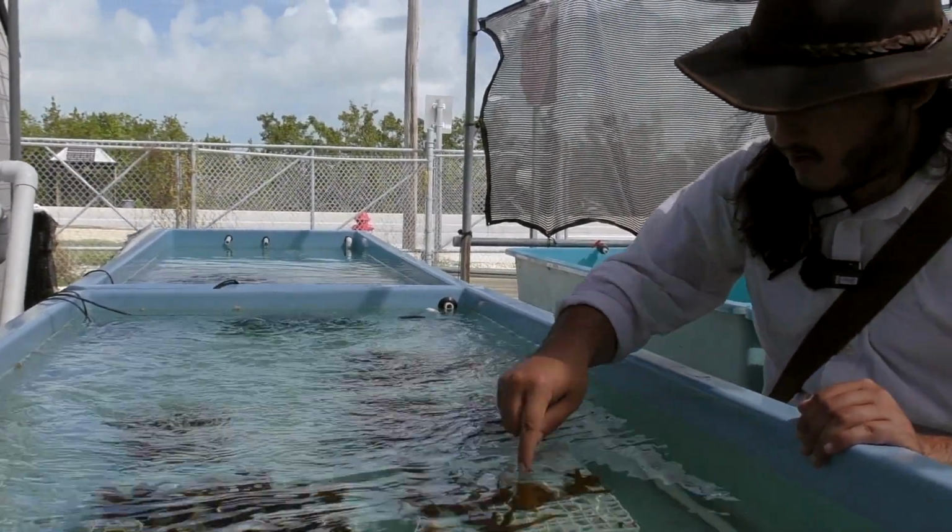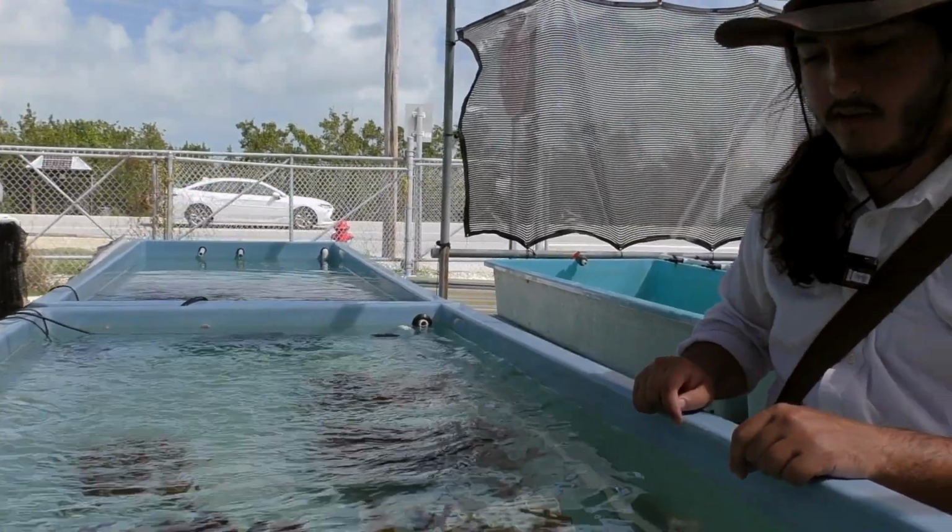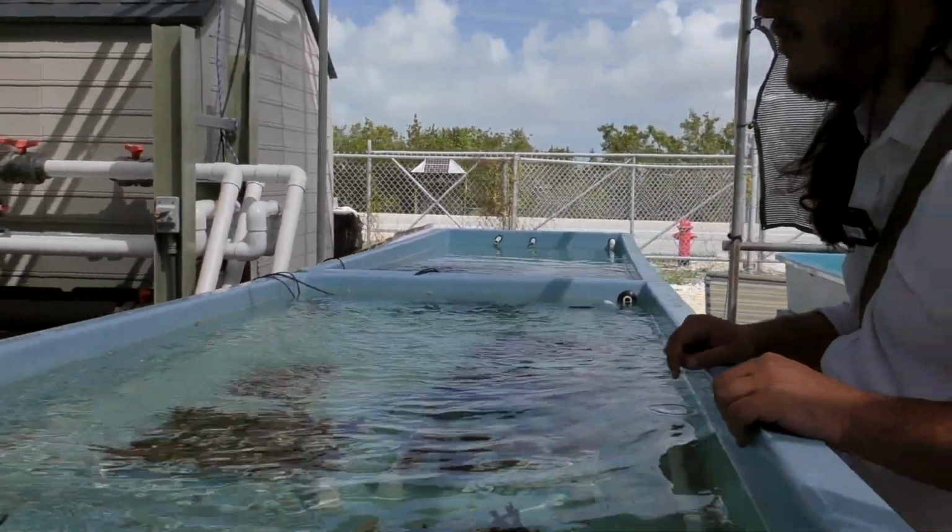You can actually see some of the polyps here, Adolfho, in the coral. Yeah, actually, I can turn off the pump for you if you want a better shot. What pH level do you keep them at?